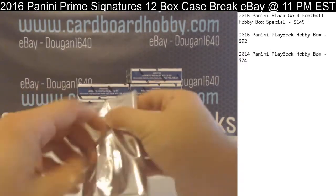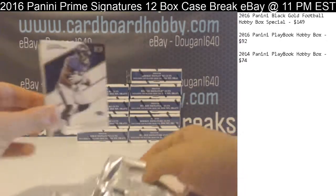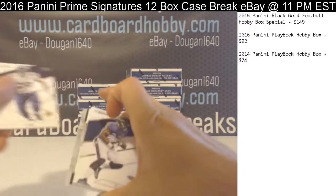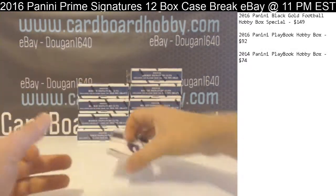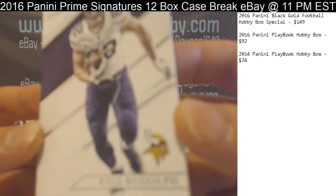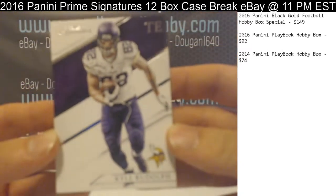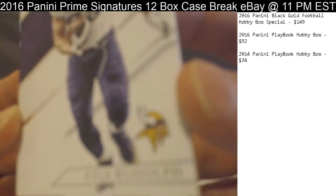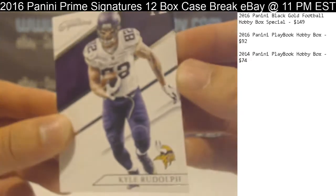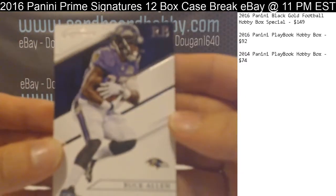Box 3. We got a Kyle Rudolph for your Vikings. Yep, that's Buffalo Cardboard. Yep, on the Jonathan Williams. That's your Bills. Okay, camera. Let's get it together here. Kyle Rudolph. Buck Allen for your Ravens.